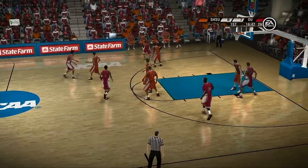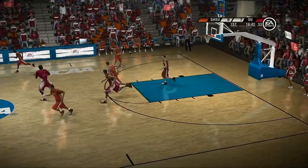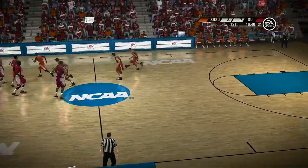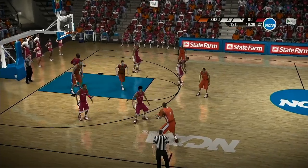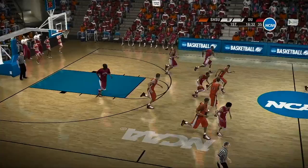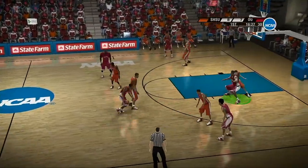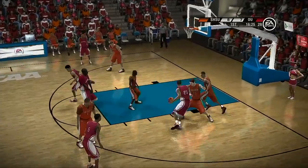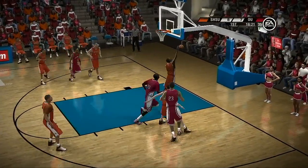Showing maturity by waiting for the O to regroup. Outside jumper, off the rim and no good. Moving it around the perimeter. Number 23, received, blocks it. Now trying to feed the low block. Tries to turn and the defense comes up with a play. What a terrific play to stop that spin move.